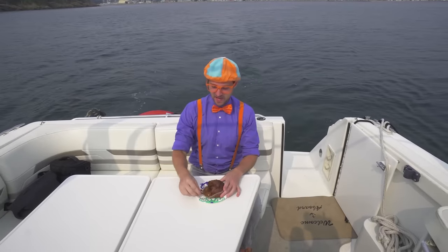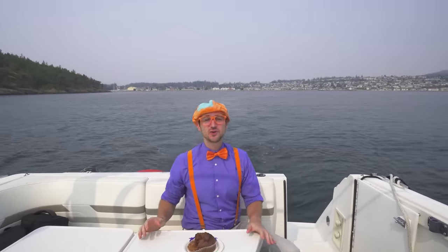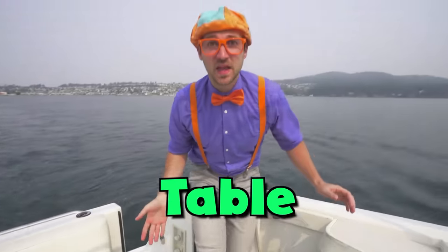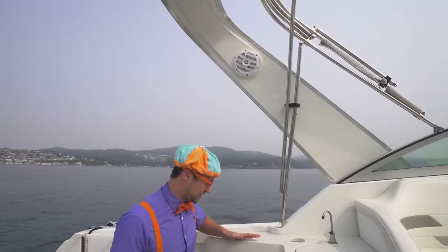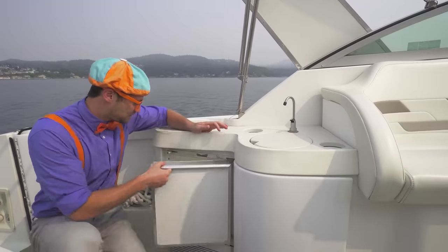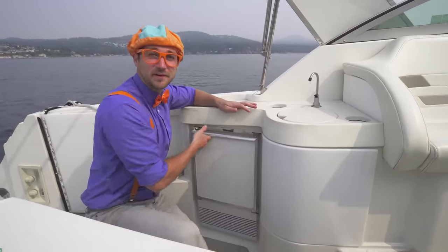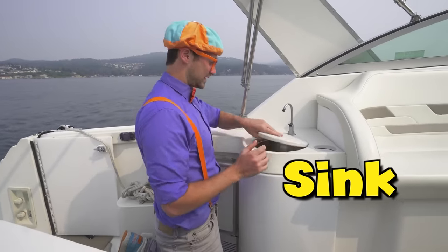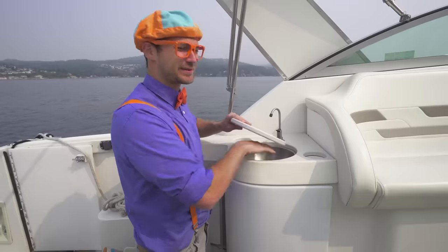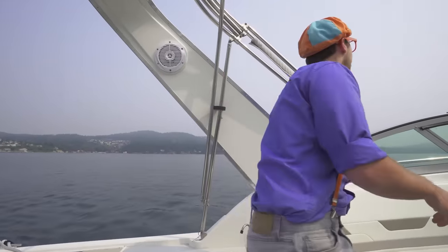What a great day it is to have this muffin on this boat. Let me show you around this boat. Whoa! As you saw, that was the table. Ooh, and this area is a great place to prepare some food. Check it out, a fridge. Hello, fridge. You can keep all your food nice and cold. Ooh, and a sink. What's that doing in there? So silly. Okay, what else is around here?